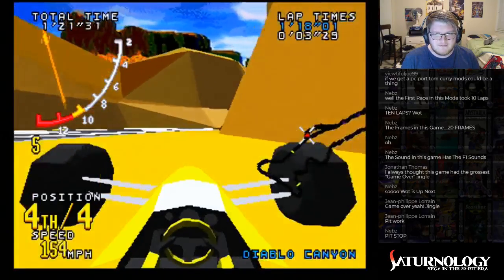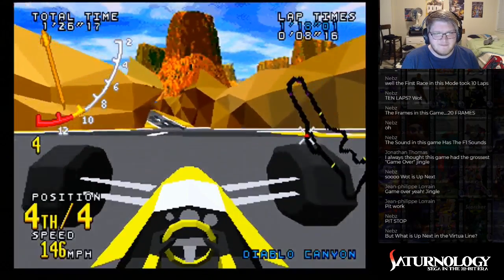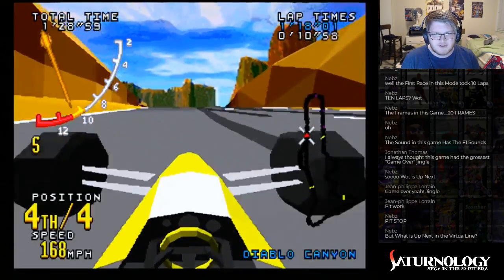So go left. You see, the pit road should have been to the left. I could have just kept on going straight.